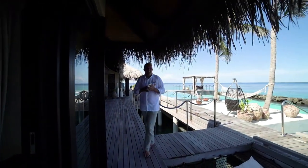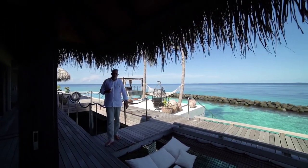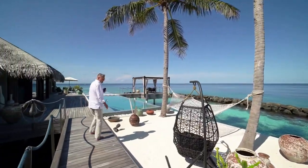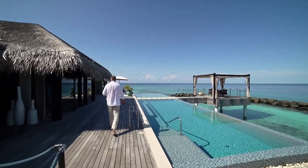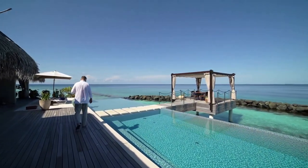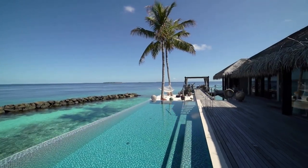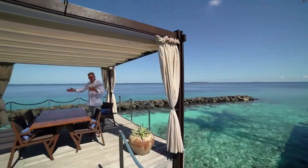And what makes it even more unique is that you are over water. You have an overwater villa, but still you have your overwater private beach and your overwater palm trees. For me, this is really amazing. Your pool, several terraces. What else do you wish?